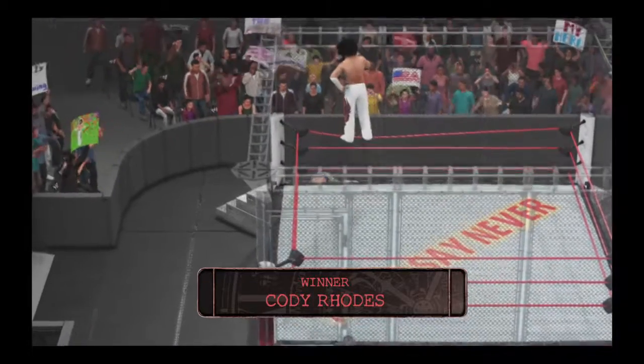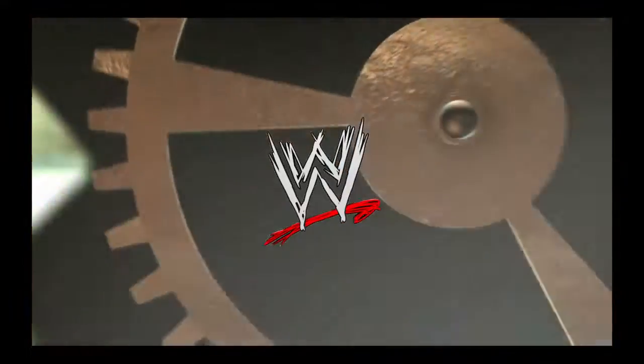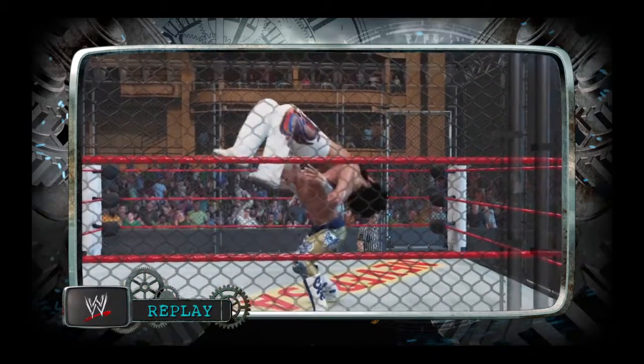This will go down as one of his hardest fought battles in WWE. And here's another glance at these superstars in action.